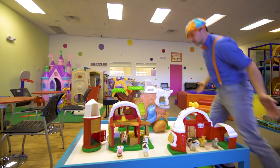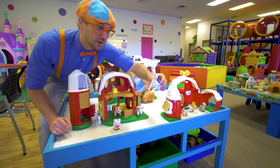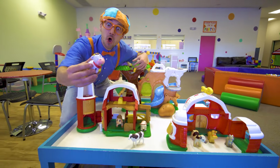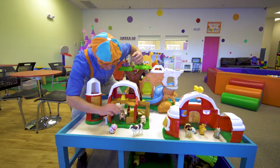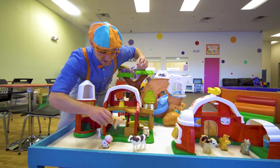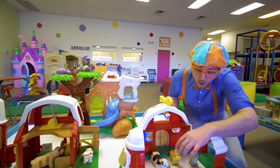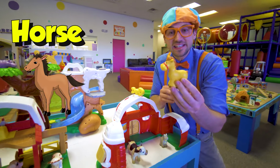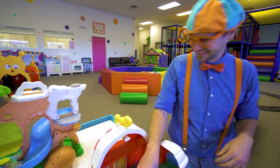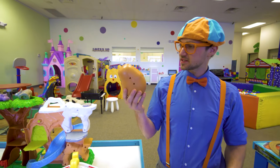Whoa, look. Oh, wow, some farm animals. Ooh, a cow. Moo. Ooh, another cow. Moo. Ooh, a pig. Ooh, and what else do we have over here? A horsey! Neigh! Neigh! Ooh! Whoa! Look at this!